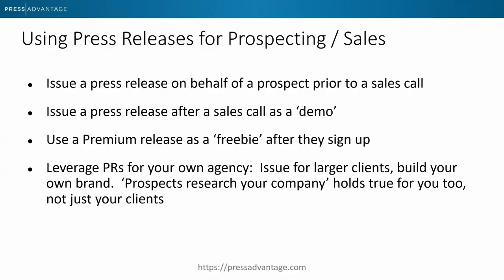So be creative with how you're using them, especially those of you, since you're on unlimited plans, that per unit cost is so much cheaper. You can really get some great value out of that.